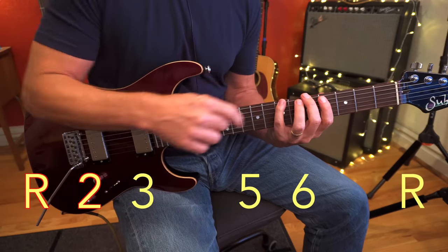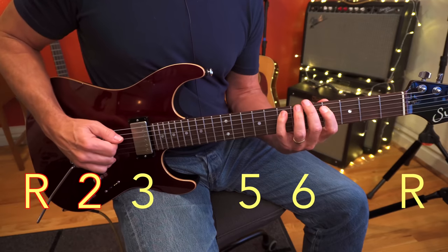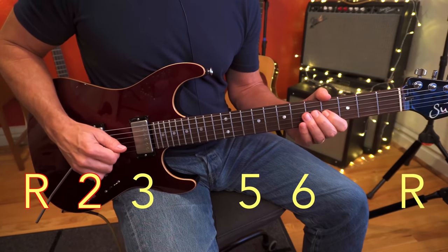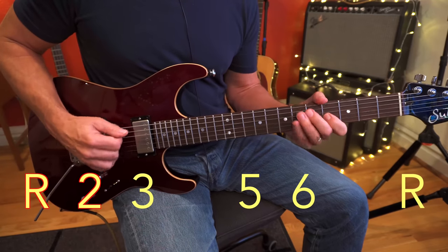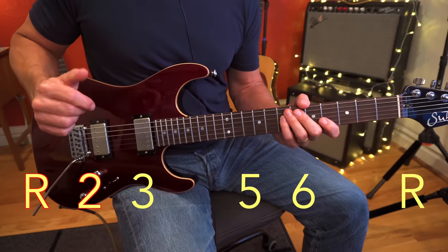I'm going to move these notes over to the middle of the neck for us. So there's root, 2, 3, 5, 6, root, 2. Here's our 2. It's a B note in this scale. Listen to how the 2 and the root interact. I'm going to be playing the 2 and then scooting back to the root.